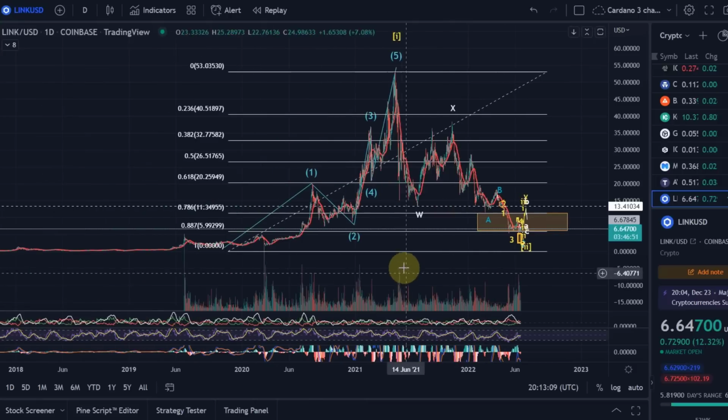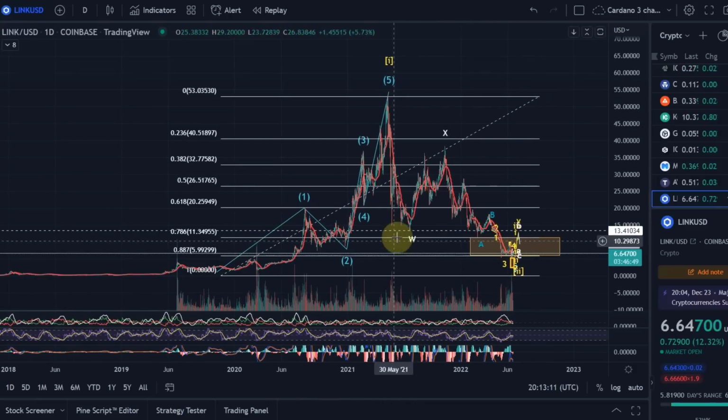Let's zoom in. Basically, Chainlink is still in this WXY pattern, which forms part of a wave 2 correction. Based on my Elliott wave count, we've moved up in a wave 1, like many other cryptos in May 21. After that, we did not make a new all-time high, which is fine. This is a normal correction, as you would expect.